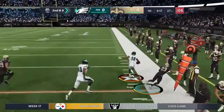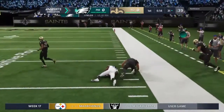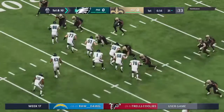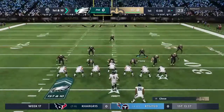A quick throw into the hands of Rager, and all the way inside the 35 before he goes out of bounds. A huge play there on the screen pass. 42 yards. First down, Eagles. So the big play changes the complexion of things.